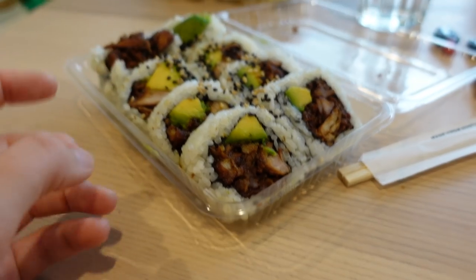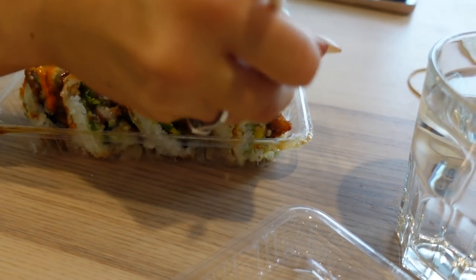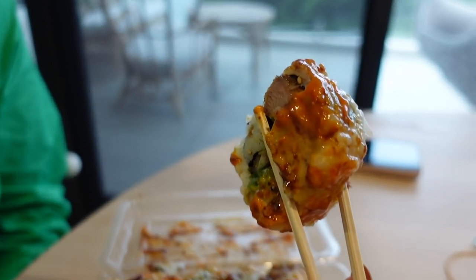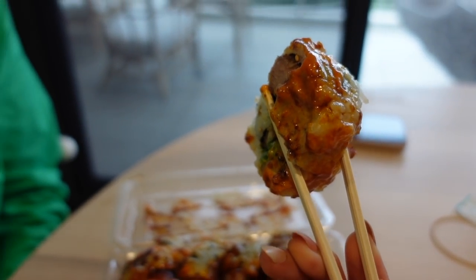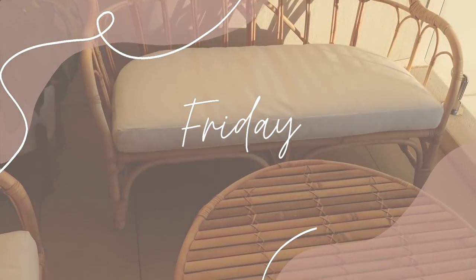I mean, maybe we're biased, but I just think they do the best sushi ever. So you've got a Thai roll. Yes, this is like their special sauce and then chicken and avo. It's unreal. Delicious. And then I've got teriyaki chicken and avocado. Ooh.